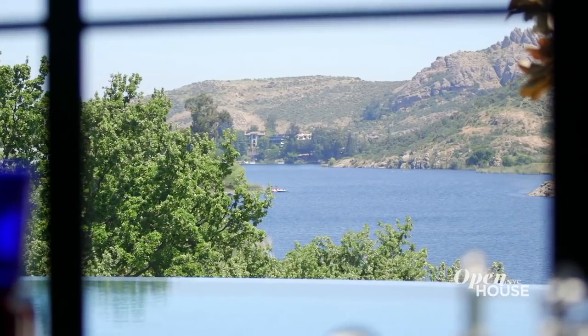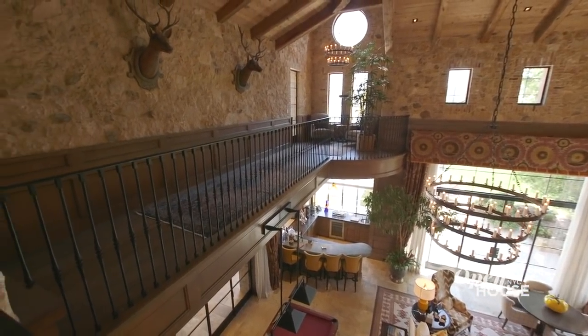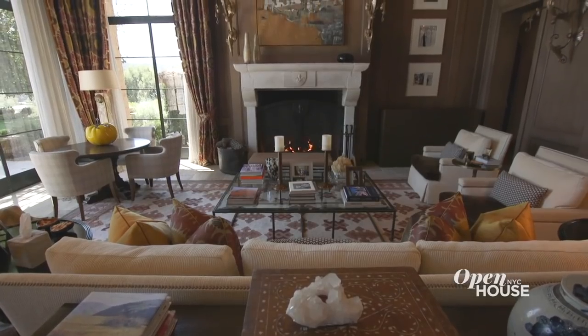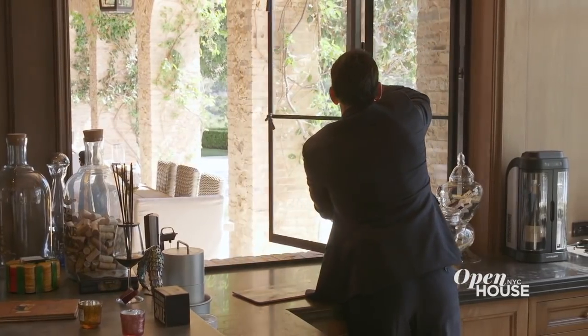So as we enter the great room from the foyer, we have this amazing view of Lake Sherwood. And what I like about this space is it's a two-story volume, so you can see yourself entertained in this space. There's a beautiful walk-behind bar. The bar also has a pass-through window to the outdoor covered loggia.